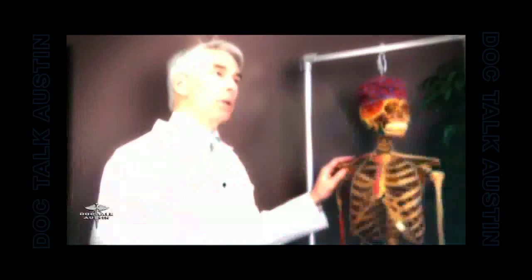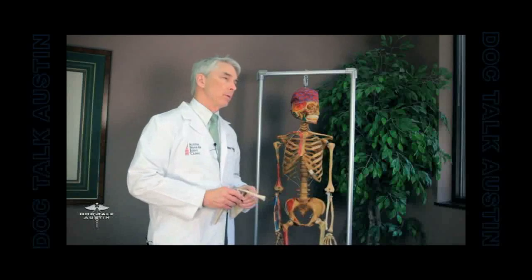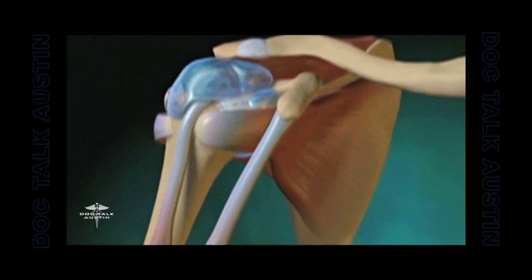And one of the most common problems is a rotator cuff tear. And that usually comes to surgery. There's some rehab involved with that. Oftentimes that can be dealt with arthroscopically.